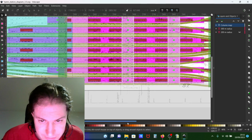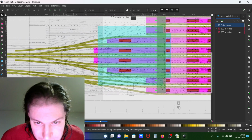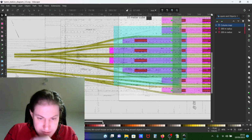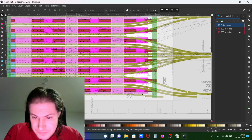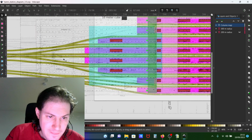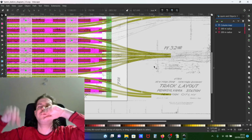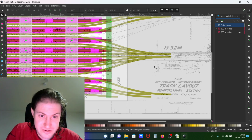So here I don't take the columns into account, and here I kind of don't, but look at this. This doesn't actually interfere with the columns. And by the way, these curves are rather gentle. The curves to the east are 300 meter radius for the turnout. I don't remember the number of the turnout that I used, but it's the one that is 300-meter radius.